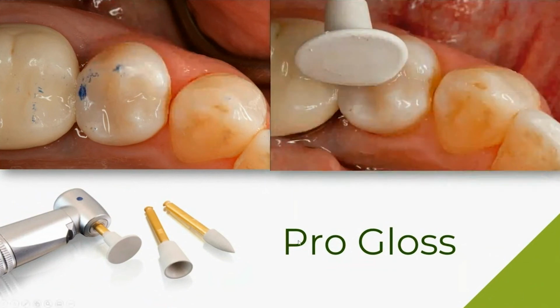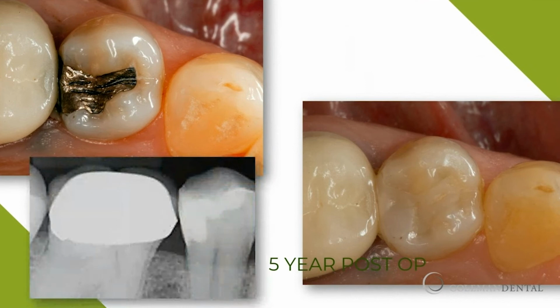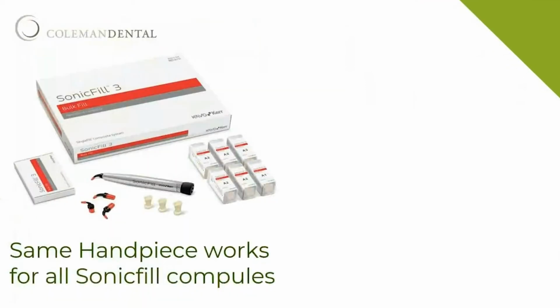I'm going to come back. I really like the Pro Gloss system, polish it up. And again, this is a 5-year post-op. You can see how well it's maintained itself. Again, I'm not thrilled with the luster, but that's SonicFill, and the SonicFill 3 has resolved that for me. You can see how well the adaptation was.